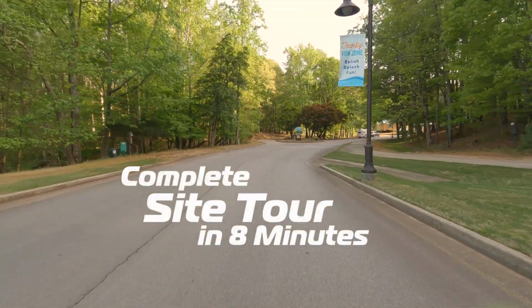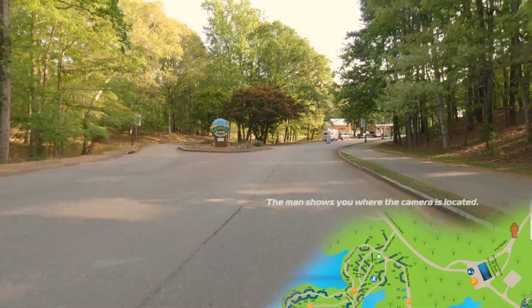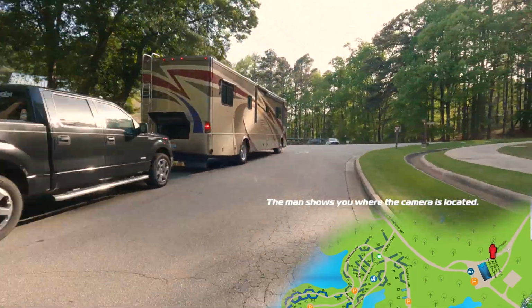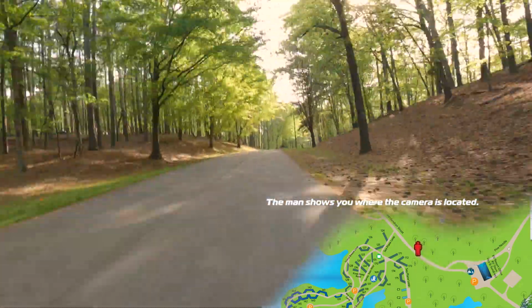First, we're going to begin our 8-minute tour at the entrance to the RV resort. As we tour around, you can follow the map in the bottom left. The red man there is approximately where the camera is located. I noticed that the campground map is a little out of scale, so be aware of that.